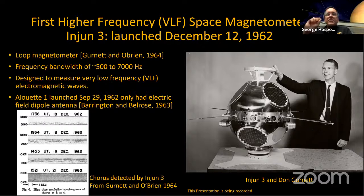Now, I should mention the first VLF receiver specifically designed to measure VLF waves in space was launched on the Canadian spacecraft Alouette 1 a few months earlier, in September, but it only had an electric dipole antenna. It didn't have any magnetic antennas.